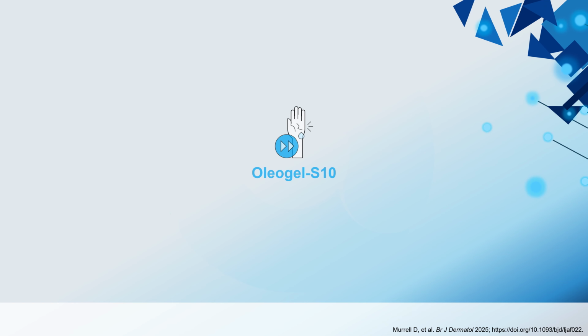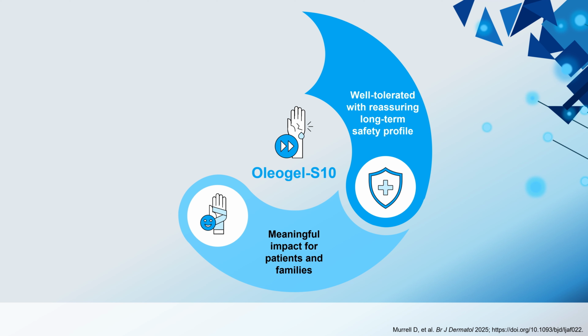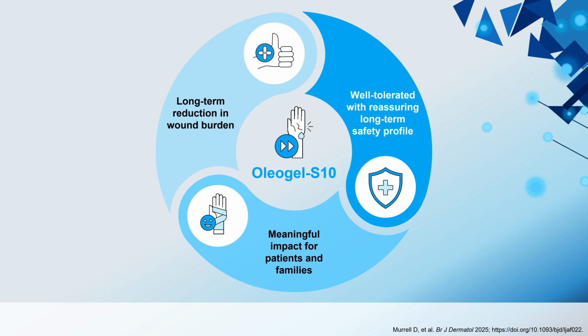In conclusion, these data support Oleogel-S10 as a well-tolerated topical treatment with a reassuring long-term safety profile. These data are clinically meaningful and important to consider, given the significant impact wound burden and wound care are reported to have on daily activities for patients, their caregivers, and their families.